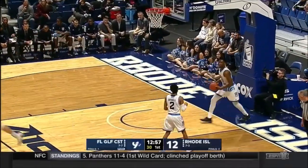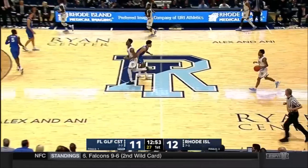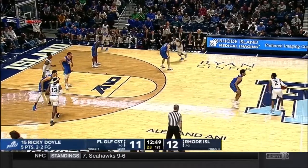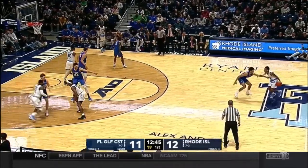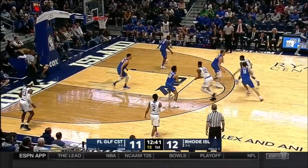Doyle lays it in with the right. That is the absolute meaning of defense, and URI fell asleep on the pick and roll. Great job by Doyle rolling and converting the layup. I wanted to make that one a little easier. No dictionary required there. 1 point ball game.